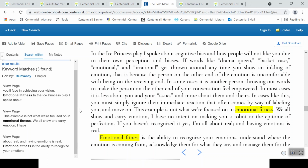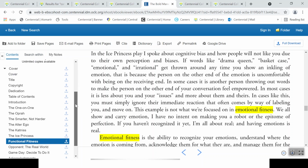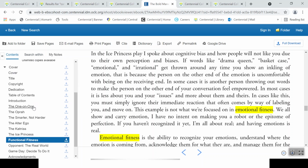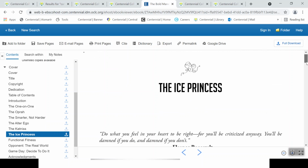Let's try another way. We'll have a look at the table of contents. We'll scroll down through the one-to-one, smarter, not harder, the alter ego, all the way to the ice princess. Well, let's start reading.